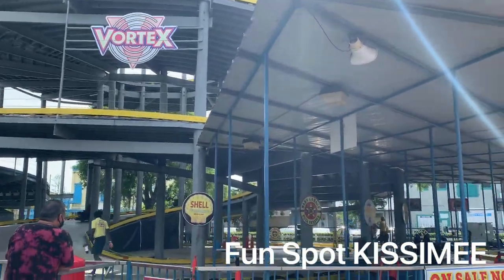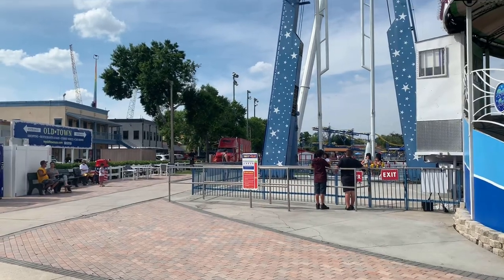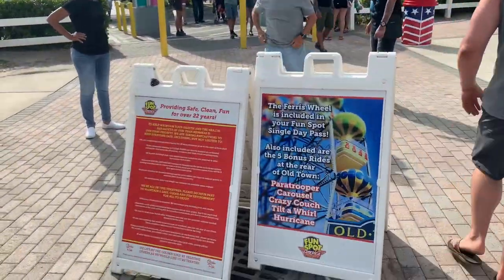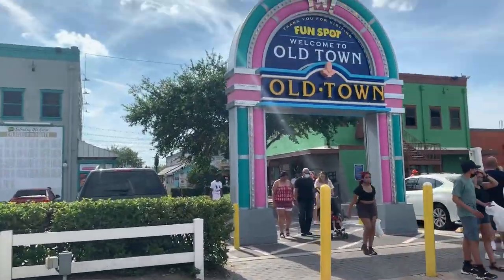Although Fun Spot Orlando definitely had pretty amazing go-karts compared to anywhere else I've ever been, Fun Spot Kissimmee had the tallest go-kart track in the world. I believe the last one we just showed you was like 5 stories. So it was really intense.